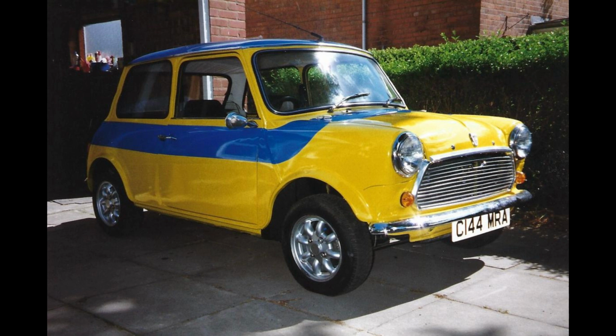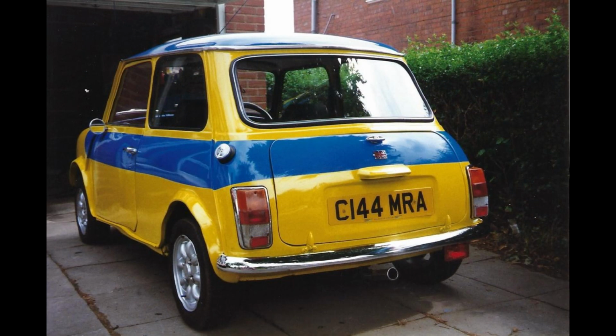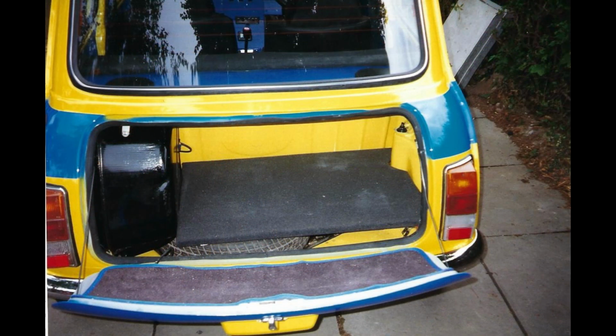We actually finished it in May '98. Lucy did pass her test first time in March, so we just had a couple of months where we were finishing off. There's the boot all trimmed out, carpeted on the inside of the boot lid, new rubbers. It was quite tidy in the end.